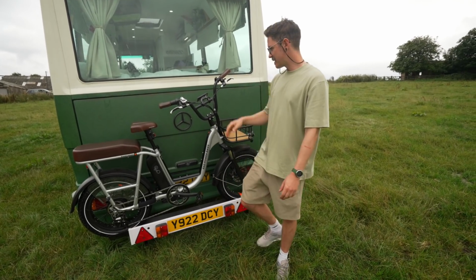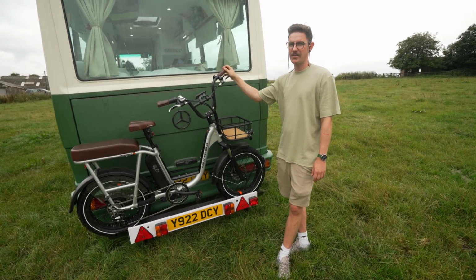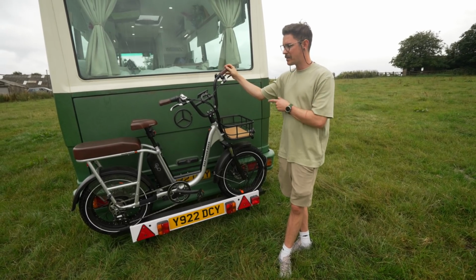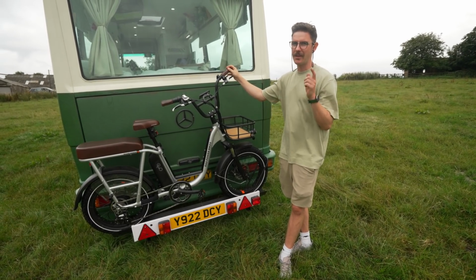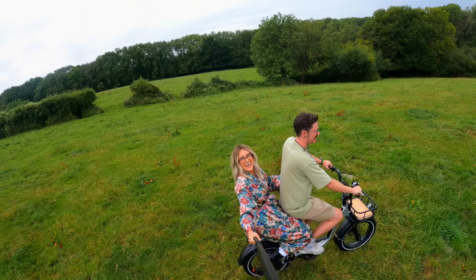But how good is that? So this is our new electric bike. They're not actually available yet. They're out of stock till September. So we're going to be testing it out on our next trip, and we'll let you know how it is. But so far, it's pretty sexy, isn't it?